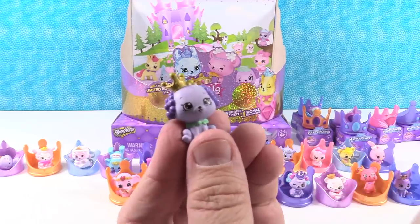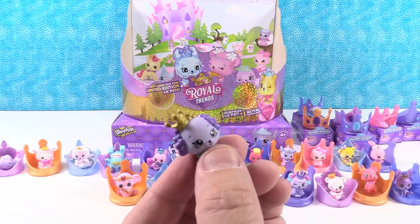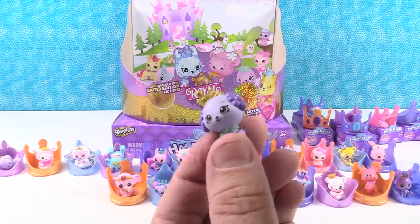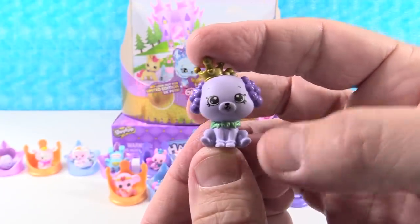Ooh, okay, we have another dog. That's a different one. Is it? That's Pupberry. That's a different collection. Pupberry. Really? Yeah. Pupberry. Cool. Has grapes on the side of its head. It's grapey. Pupberry.